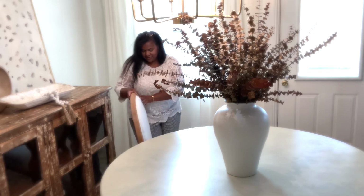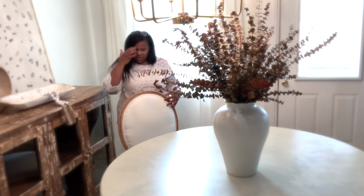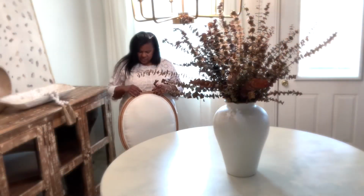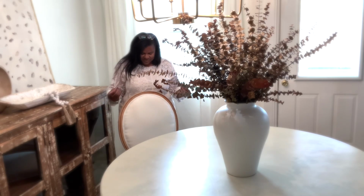With this fabulous find, I sanded the entire chair, which was in the dark, rich wood color. I left it in its natural form, gave it a clear coat over the top to protect the wood over time, and I really love the look, and it is definitely a fabulous find.